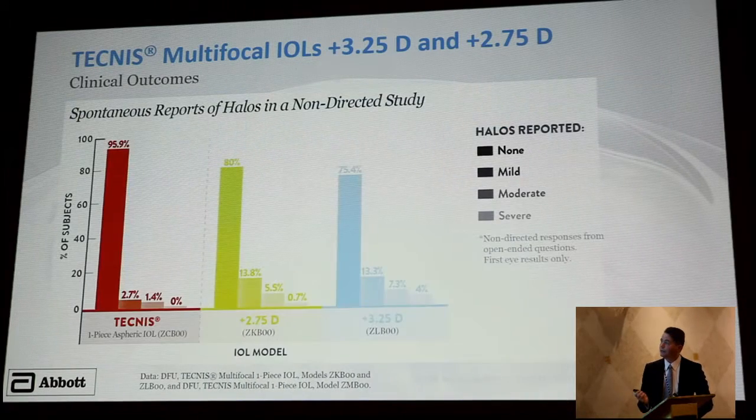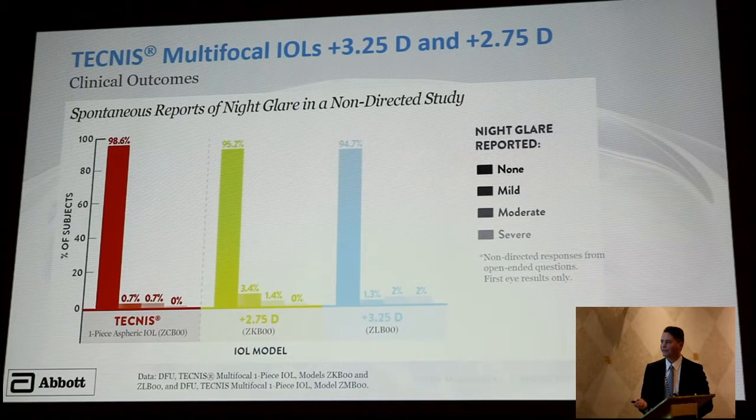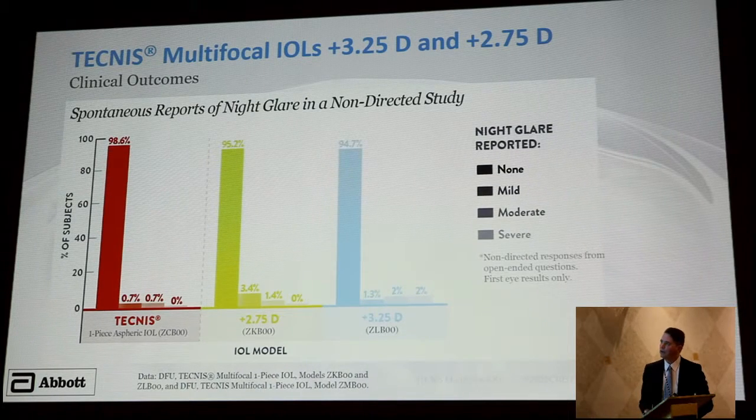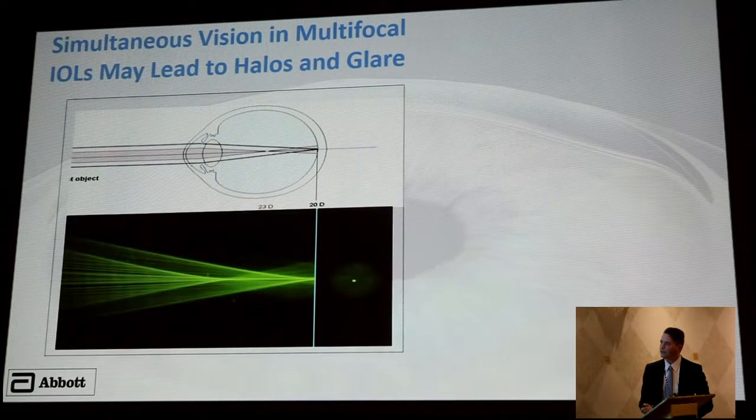So we will look at these halos. As soon as you go to higher adds, you're getting more halos. As you reduce the add, less halos, but not quite as good as a monofocal lens. And the ideal is to try to replicate the image quality of that monofocal lens, but extend the range of vision. So that's borne out in these two studies for distance and near.